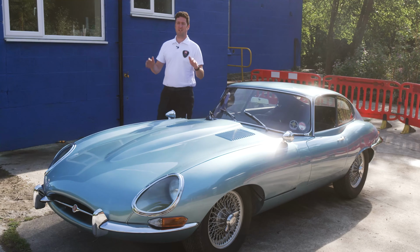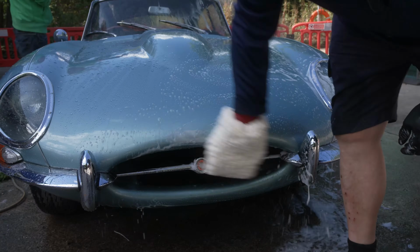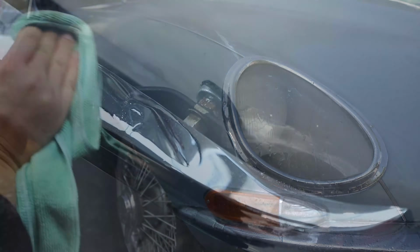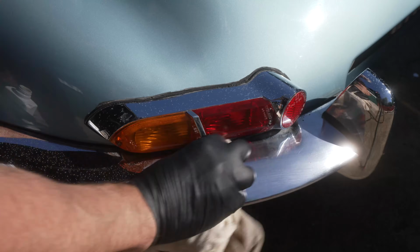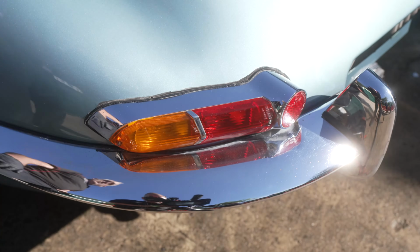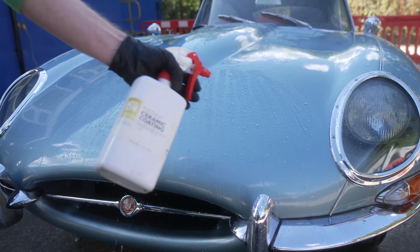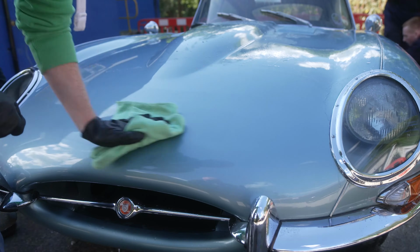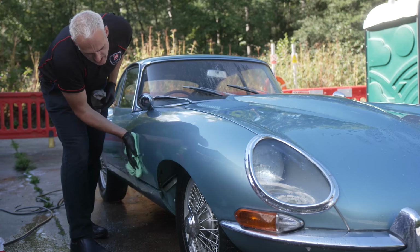There is also this stunning blue Jaguar E-Type, which has only covered 26,000 miles since new. We had great success with Autoglym metal polish, both by hand and by machine, and we were delighted to see how well those surfaces came up. It's been lovely working on this car in the 60th anniversary year of the E-Type. This has been washed with Autoglym Professional Car Shampoo, and the team will be finishing it off later this week.